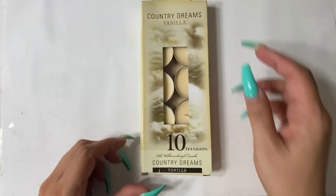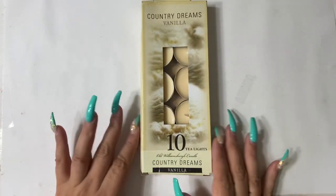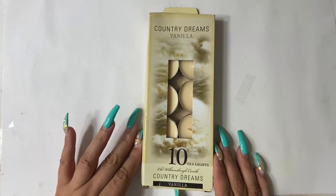Okay, let's see what else is in here. There was jewelry, and that's, I guess, what brought me to her listing. So here it is. We'll save that for last. It's not the best jewelry in the world, but with the other stuff that it came with, I thought it was worth it. These are just little votives. Vanilla tea lights. It's cute. I don't know, $5 on those if somebody wants them.